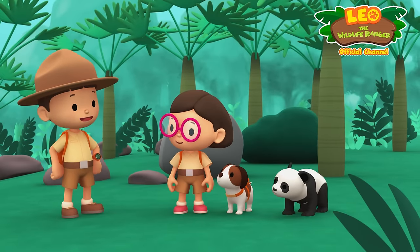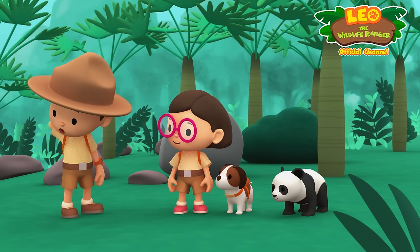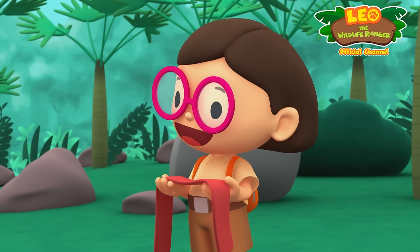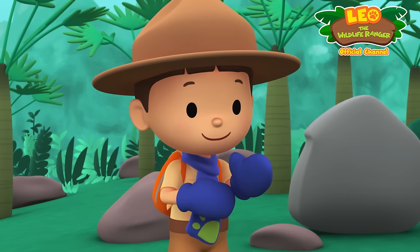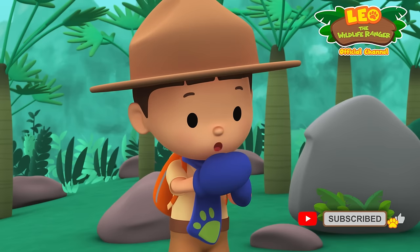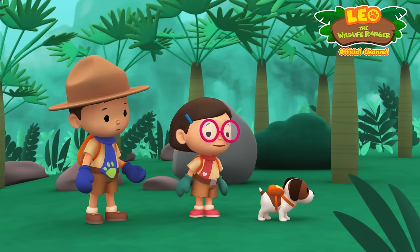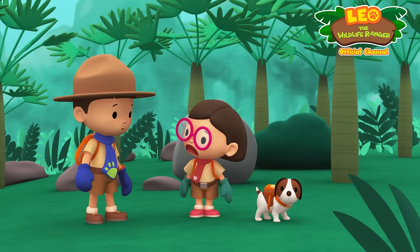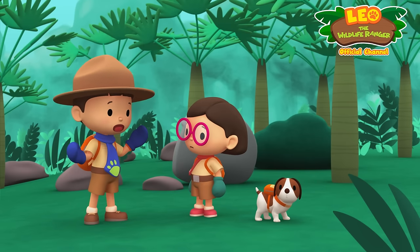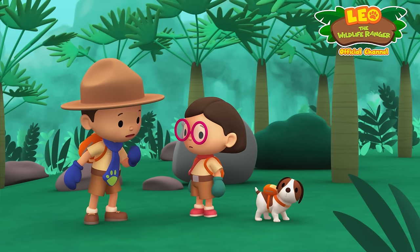We are finally at the mountain and brrr, it's cold. Let's put on our scarf and gloves. Good idea, Leo. Did you see any bamboo? I don't think so. Let's walk around to find the bamboo forest. What is it, Hero? Oh no! The young panda is gone. Where did it go? It must have wandered off while we were putting on our scarves and gloves. We have to find him.